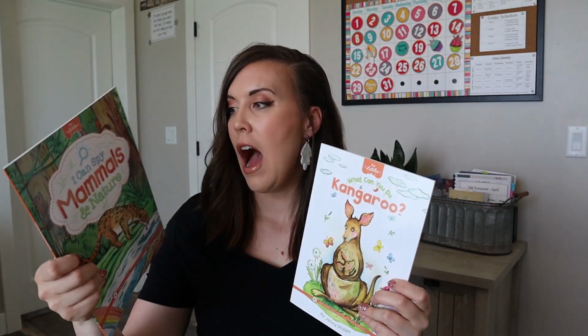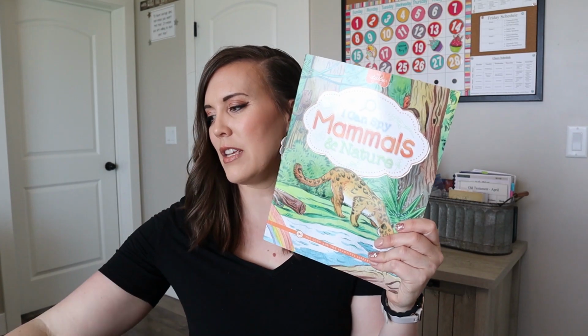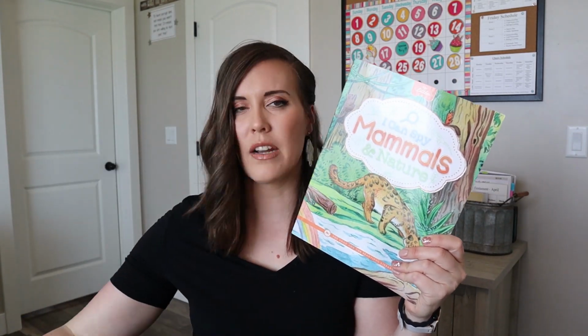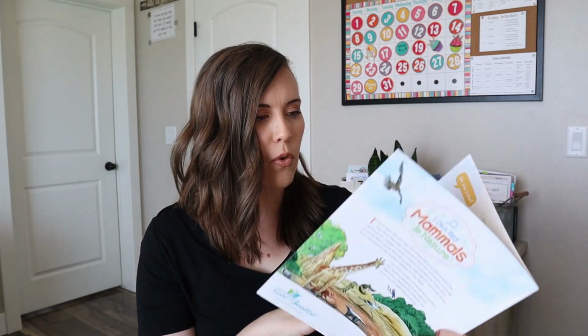And then along with some different books, this was one from The Good and the Beautiful, What Can You Do, Kangaroo? And then I Can Spy, what does this say? I Can Spy Mammals and Nature. These all came with these books. It's a little bit sciencey, but something that she can do by herself, or I read it to her and then she can do it by herself.